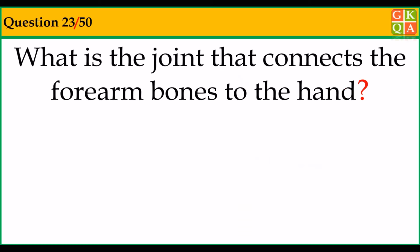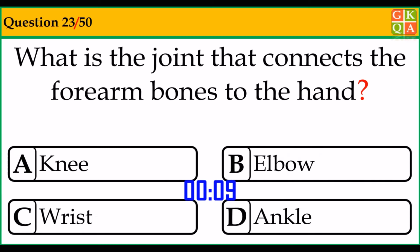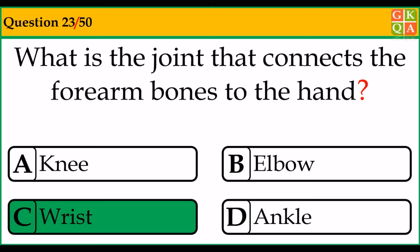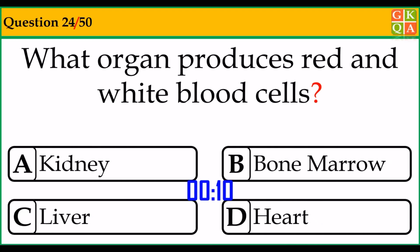What is the joint that connects the forearm bones to the hand? Answer option C, wrist. What organ produces red and white blood cells? Answer option B, bone marrow.